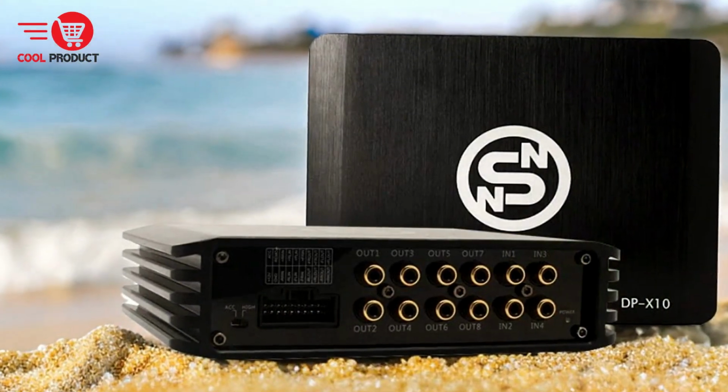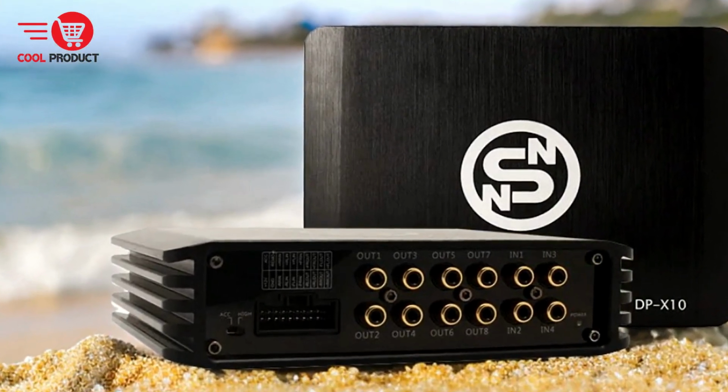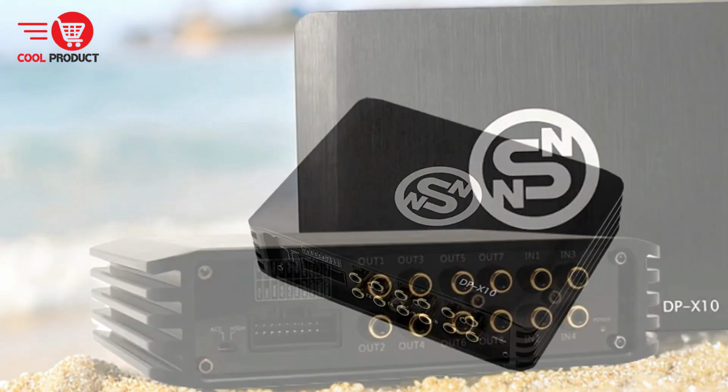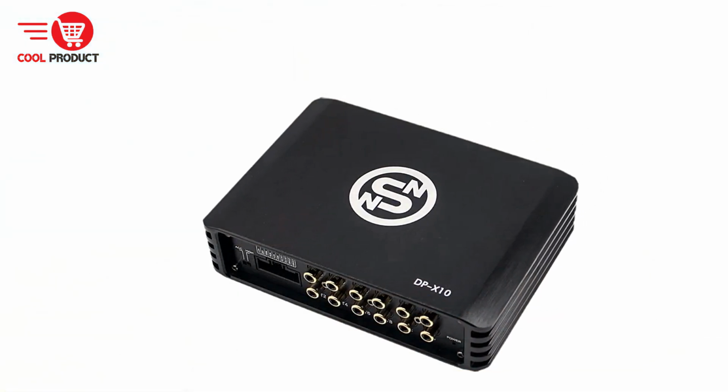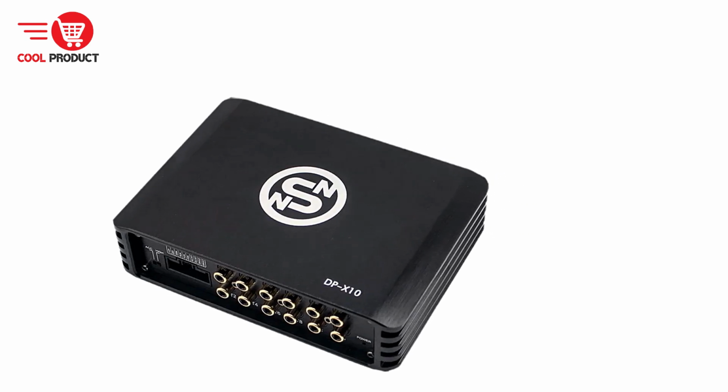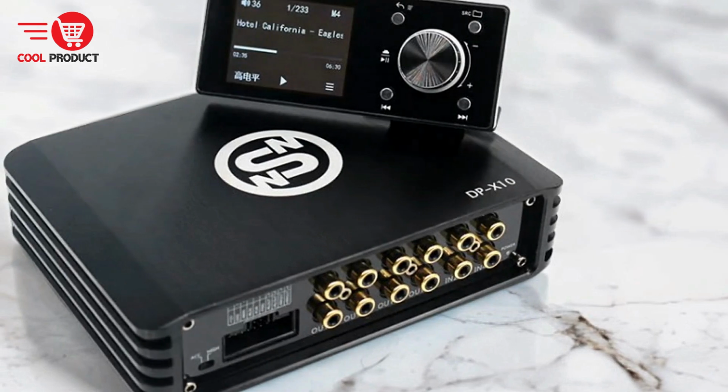High-quality audio playback. Equipped with a HIFI BT 5.0 player audio scheme, the DP X10 Plus delivers high-resolution audio playback, preserving intricate details and nuances in your music. This is complemented by a wide frequency range of 20 Hz to 20 kHz for comprehensive sound reproduction.